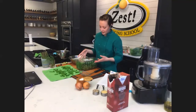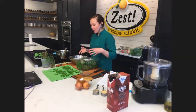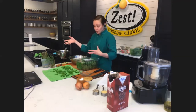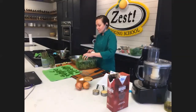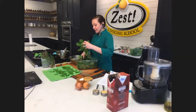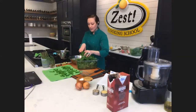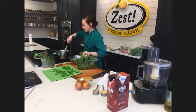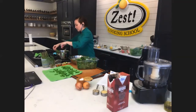Now, generally, I usually recommend freezing mature spinach. This is baby spinach here, but I just want to show you that you can do those greens as well. I would say for something like spinach, you can even do less than 30 seconds. Really, I just need to drop them in here, give them one little shake around, and then I'm going to pull them out.